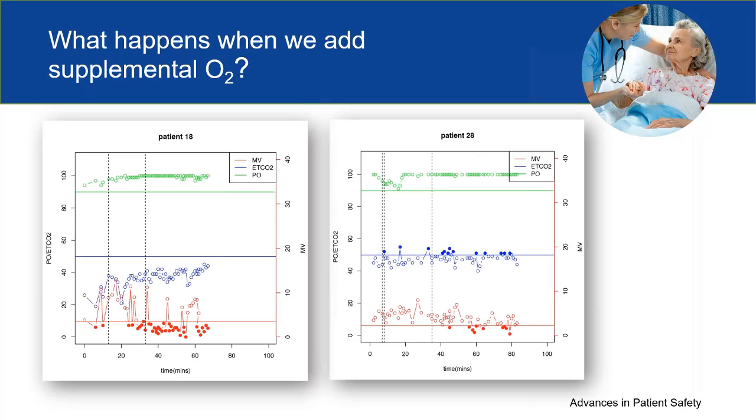Now, let me just say something about supplemental oxygen, as I mentioned before. This is a study I did in the PACU. We monitored patients with pulse oximetry, end-tidal CO2, and minute ventilation over the course of the PACU stay. This horizontal line is when they received an opioid dose. These solid lines are the thresholds that are considered normal: 90%, 50 of end-tidal CO2, and less than 40% of predicted for minute ventilation.